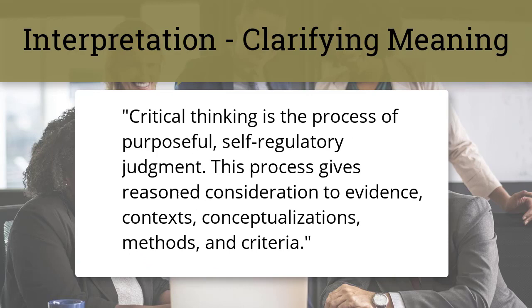It appears that the authors of the Delphi report put a great deal of thought into this carefully worded, precise definition. No doubt they gained new insight into the meaning of critical thinking as they crafted this precisely worded, comprehensive, and explicit definition. This suggests that careful expression, through writing, can enhance critical thinking.